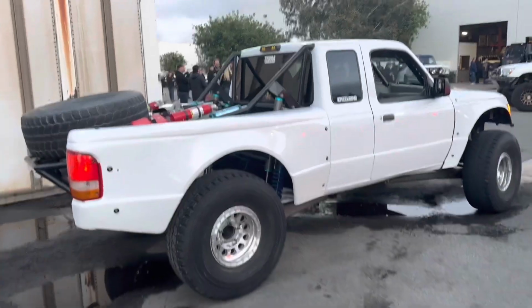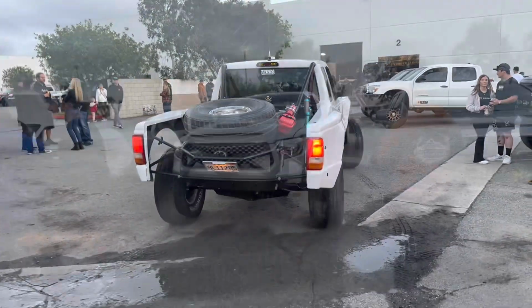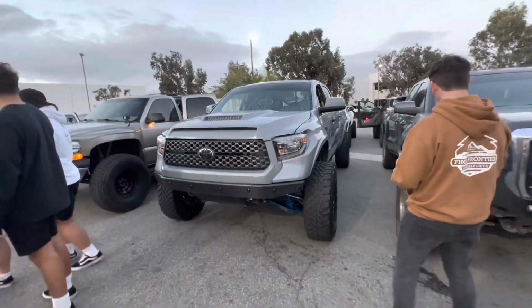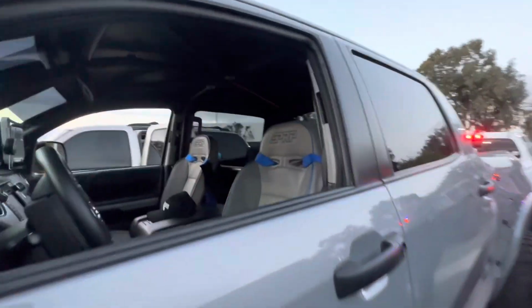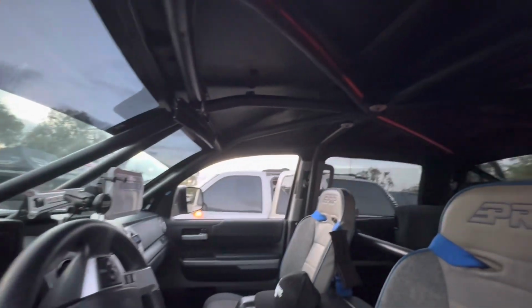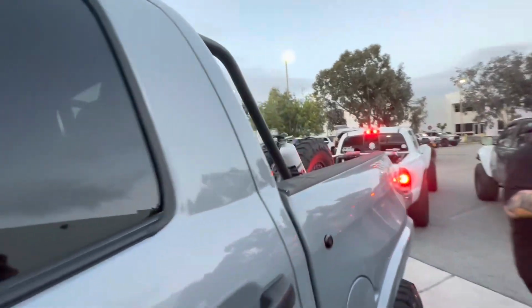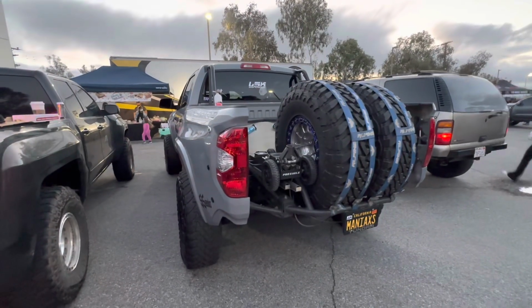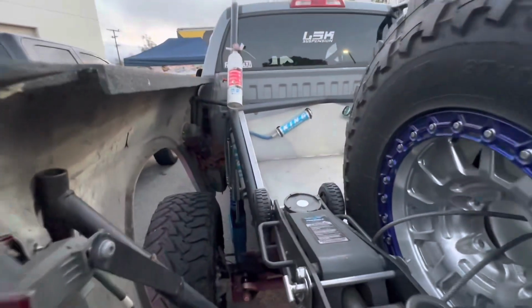Damn. Super clean. Super clean LSK kit. Damn. Full cage with the PRP seats. Full length rear end. This thing is so crazy.